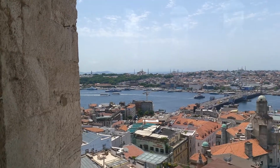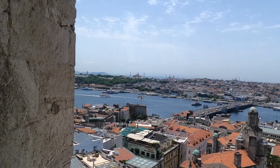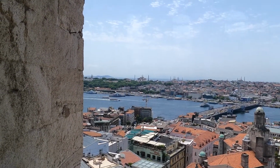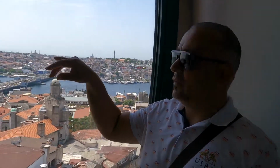First, the left side. This is the Topkapi Palace. Not Sultan Ahmed? No. Okay, this is Topkapi Palace. Okay, the one on the left. Palace. The Ottoman Empire living there. They dominated all the countries. Yes. You know? Yes. This.